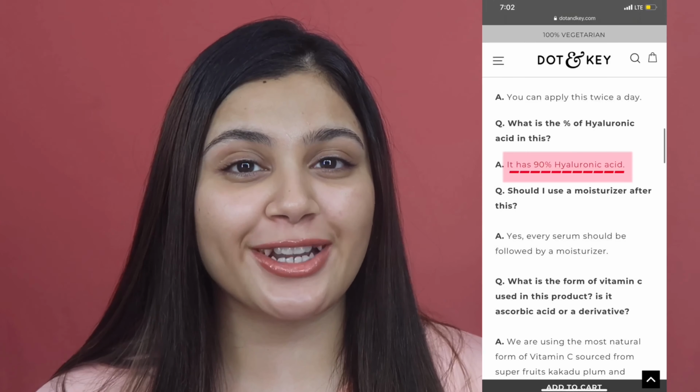And vitamin C in silicone suspension basically means that it is a more stabilized form of vitamin C. That is, it does not oxidize, which is great for the product to last you longer. Along with 15% vitamin C, it claims to contain 90% of hyaluronic acid.